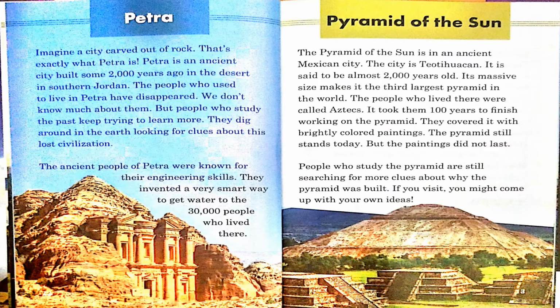They dig around in the earth looking for clues about this lost civilization. The ancient people of Petra were known for their engineering skills. They invented a very smart way to get water to the 30,000 people who lived there.